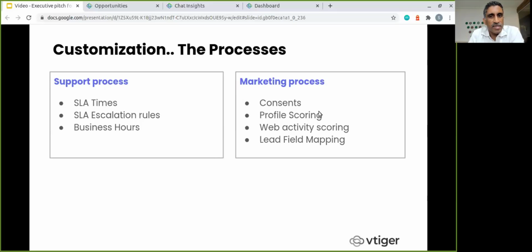On the marketing side, some important things like getting consents. When you're sending out marketing messages, you definitely want to ensure that you have the ability to get consents from the customers. So that is something you can fine tune.